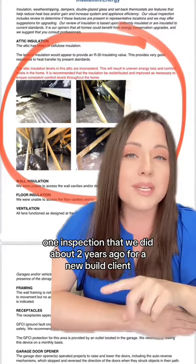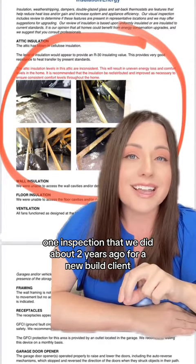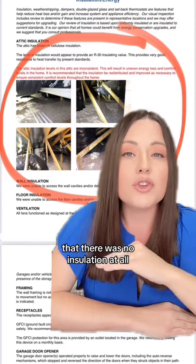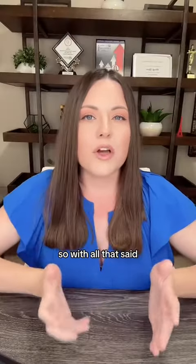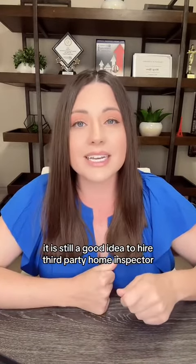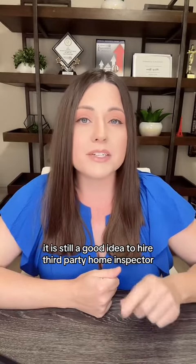One inspection that we did about 2 years ago for a new build client, they found out after 11 months of living in the home that there was no insulation at all. So with all that said, this is just a reminder that whether you're buying a resale home or a new build home, it is still a good idea to hire a third-party home inspector every single time.